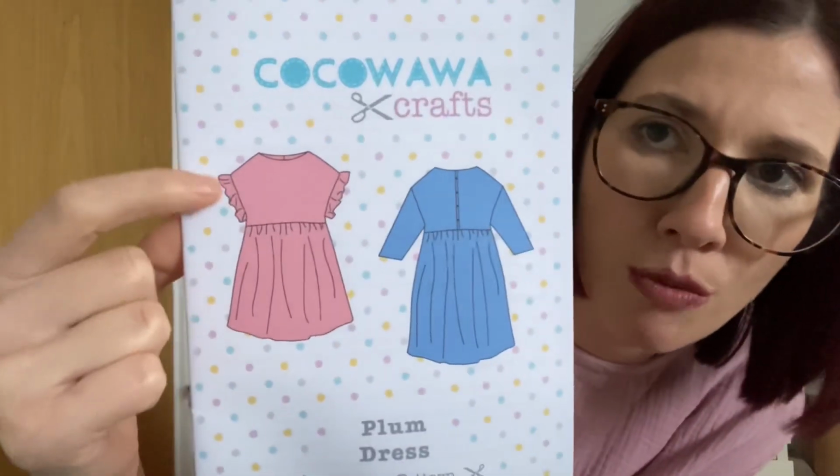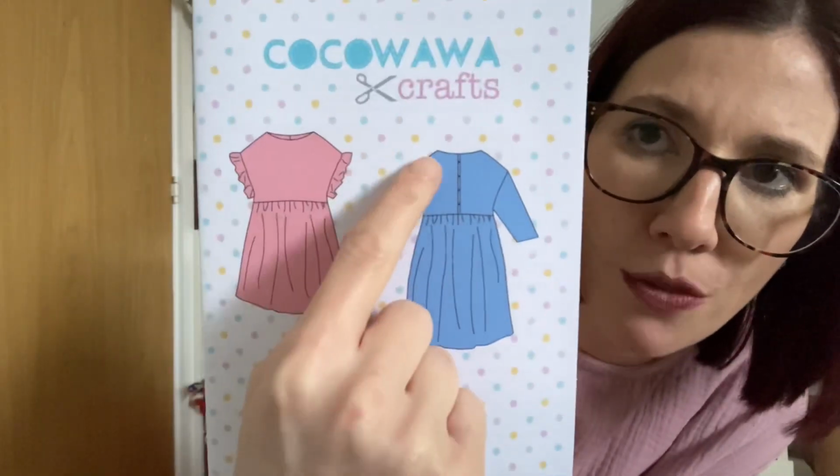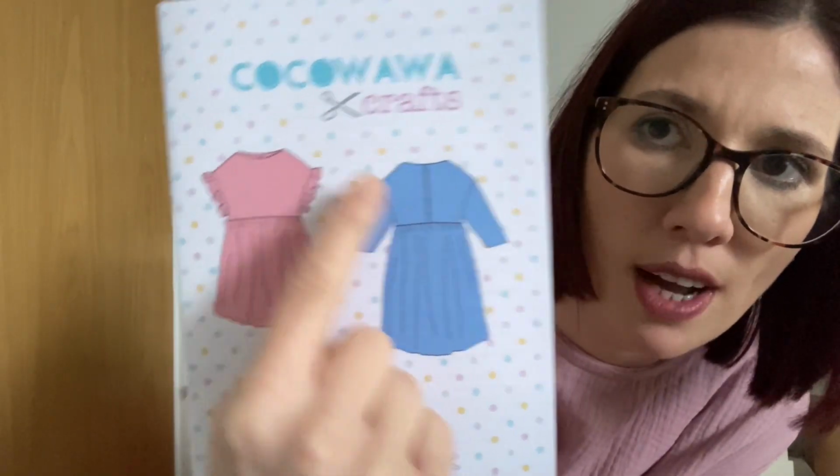You can see that you've got the ruffle on the drop shoulder, and then you've got this button placket on the back as well. I really like the shape of the neckline. This is a neckline that is really comfortable for me. Really enjoyable to sew up. I had absolutely no problem sewing it up.